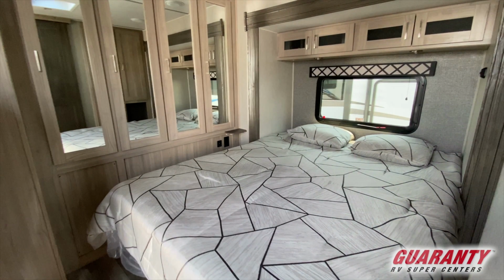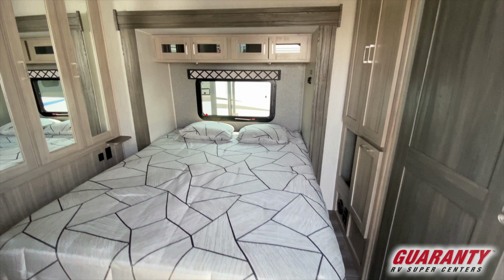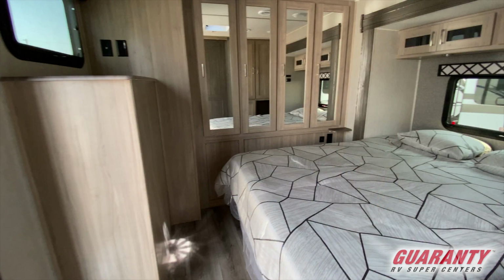Most of these things have RV queens, so they're the same width, but they're a lot shorter. This has a real queen mattress, and it's in the slide out, so we actually have enough room to walk around in this back room. There is a ton of storage. There's a lot of cabinets and things, but you have the big fifth wheel style closet in the back. So you got 4 big cabinet doors in the back with a ton of storage for hanging and whatnot. There's a spot for a TV back here too.